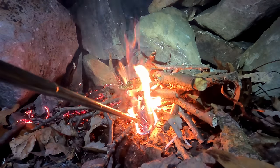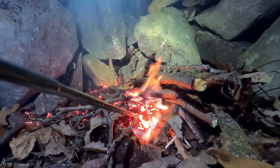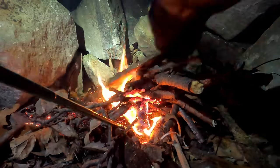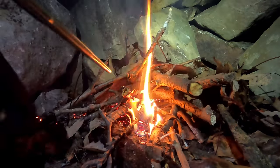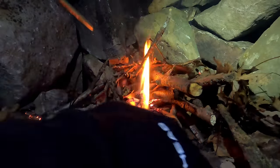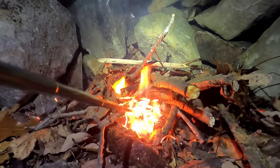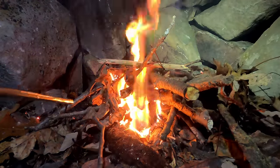Luckily right now, the wood's not that wet. But it's quite convenient to use this. So I have some bark, some sticks, and I'm just making a nice little base. And then I'm gonna see if I can get some sausage going. Yeah, this thing's pretty awesome.